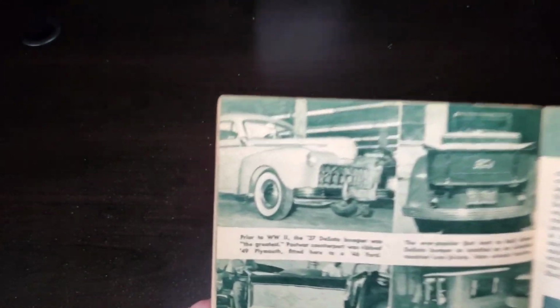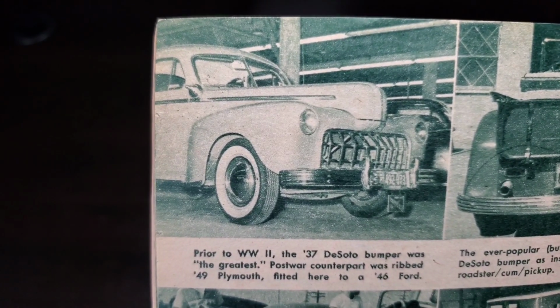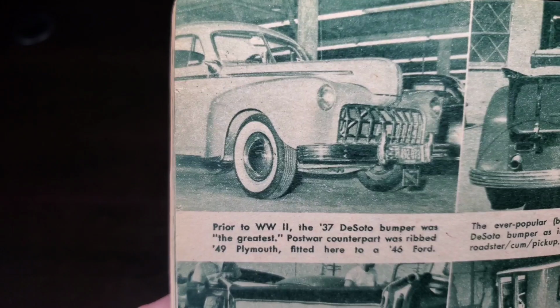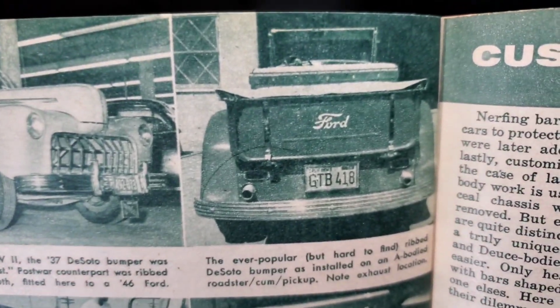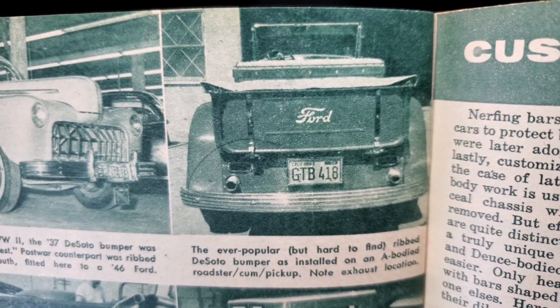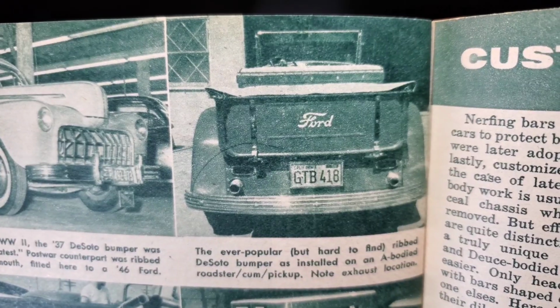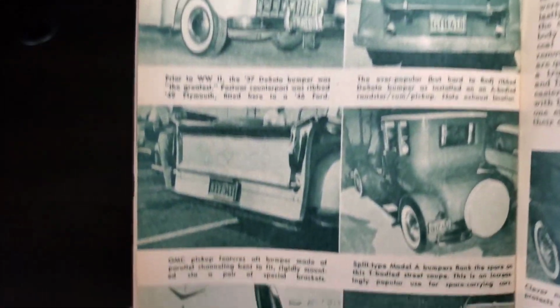A bunch more there for you. Prior to World War II, the '37 DeSoto bumper was the greatest. Post-war counterpart was the ribbed '49 Plymouth, fitted here to a '46 Ford. The ever popular but hard to find ribbed DeSoto bumper as installed on an A-bodied Roadster pickup. Note exhaust location, going through the filler panel there.